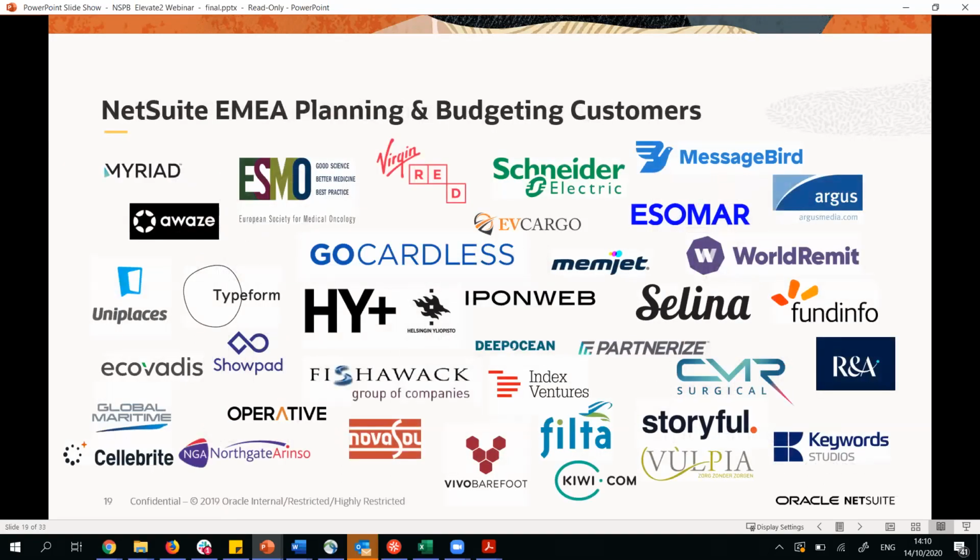Now, here are another set of our customers that have come across in the last 12 months across all of EMEA. So some of these may stand out to you. For those who don't know some of them, MessageBird is the instant messaging platform that's used via Uber. So for you and your driver, or when you're speaking to Uber head office, this is the instant messaging platform that they use. And they use us across all of EMEA and all of their departments.